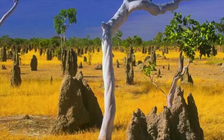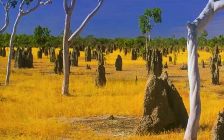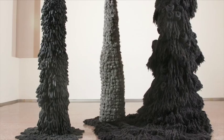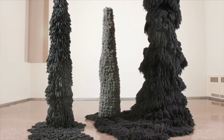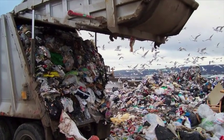These structures emulate termite mounds. Termites create their homes out of waste for the good of the colony. All their activities are for the good of the colony. And we as humans on our planet, we live in our tall homes and we create waste at an exponential rate.